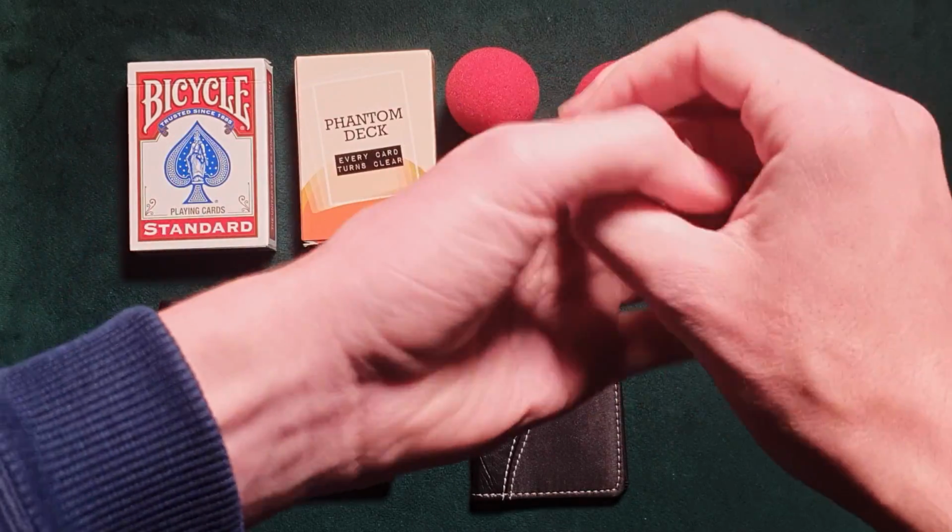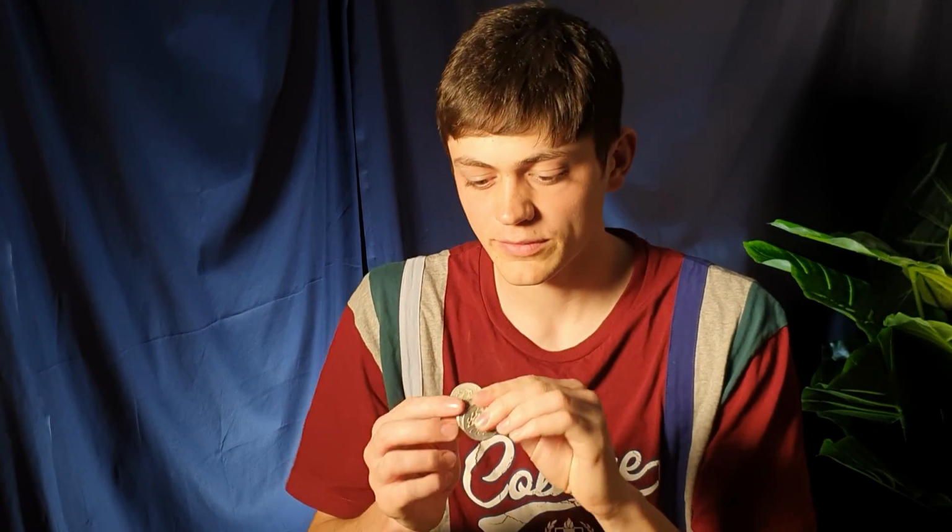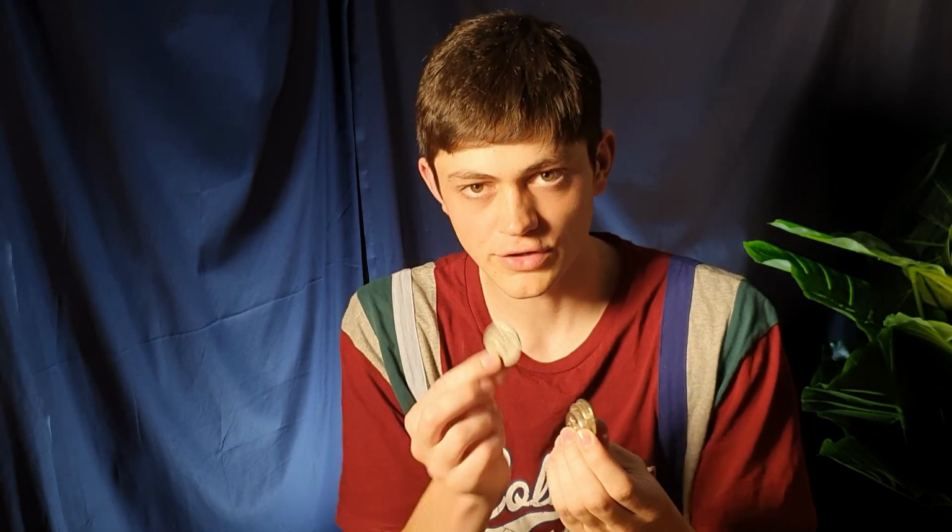Next up, I have a coin. Yep, a single coin. That tends to be all I take. I'm not really too much of a coin magician, though I'm learning some new things at the moment, and it's pretty cool. The great thing about having one coin is that it doesn't clink when you're carrying it around. I sometimes like to carry four coins so that I can do a three fly. And these coins, by the way, are just some of my local currency. They're nothing too special. They're not American or anything like that.